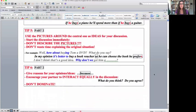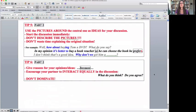Tip 5, so use the pictures around the central one as ideas for your discussion, but start the discussion immediately. Don't describe the pictures which are around, and don't waste time explaining the original situation. We already know that.